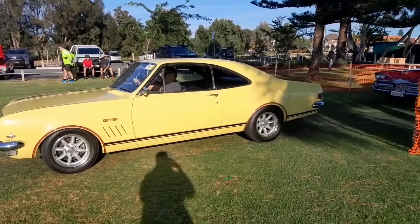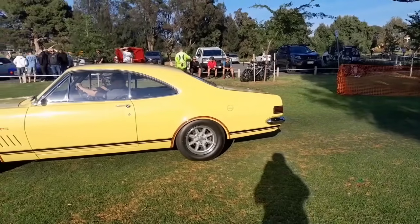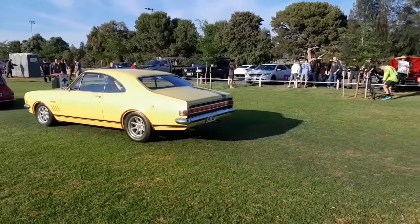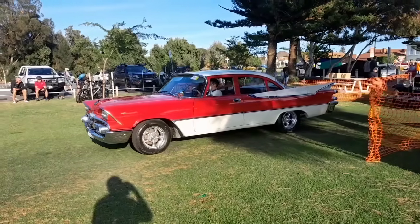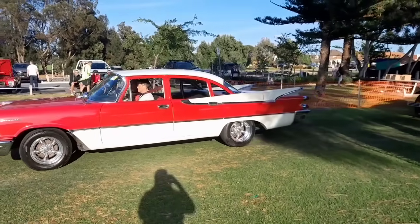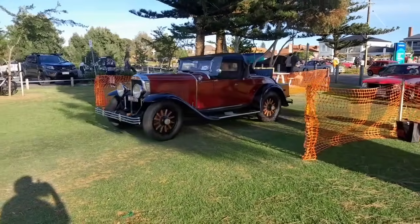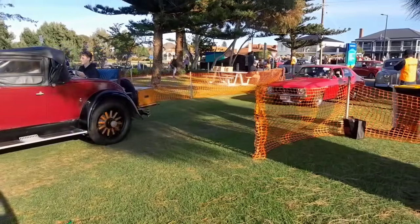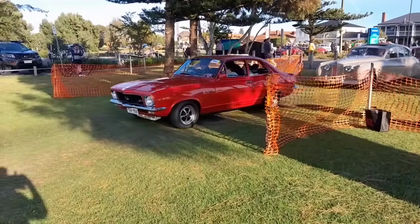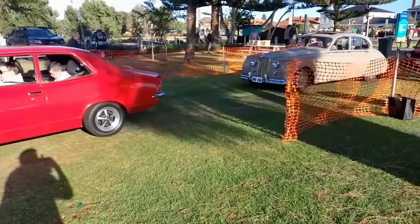What a beautiful beast, eh? The supercar of the 60s from Holden, and listen to that. By this big Dodge Coronet with its beautiful big fins, followed by a 29 Buick and the little LC Toranas. I always thought they were cool, still do. Very cool.